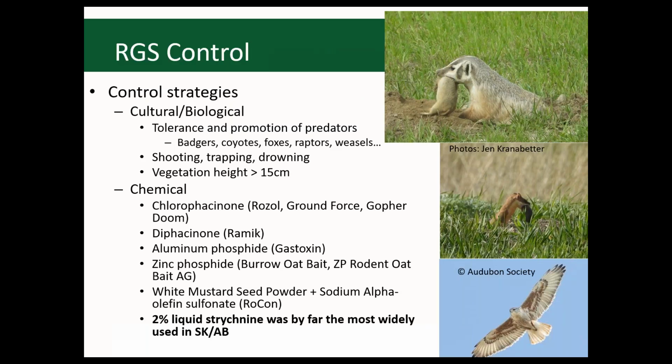So as far as control goes, there are several control strategies. And once again, these should be integrated into an integrated pest management strategy. And these are case by case, site by site. So evaluate what's happening with predators in the region. You can see a significant impact from badgers. They can reduce a ground squirrel colony by 60% or more.